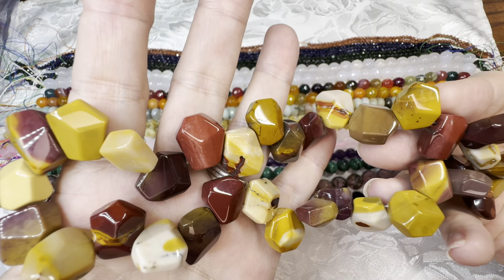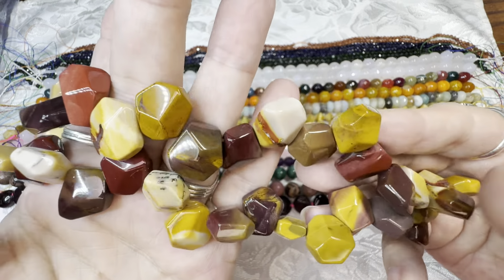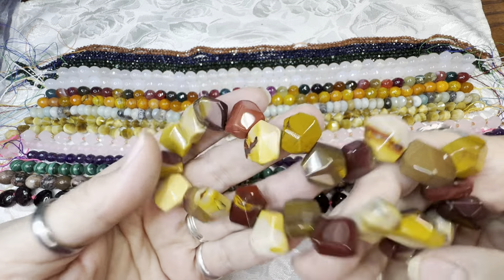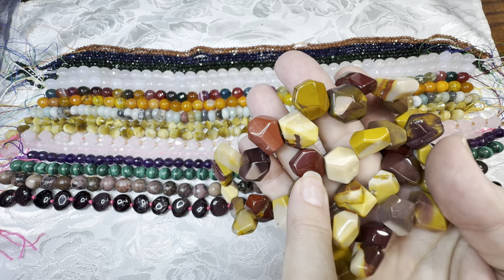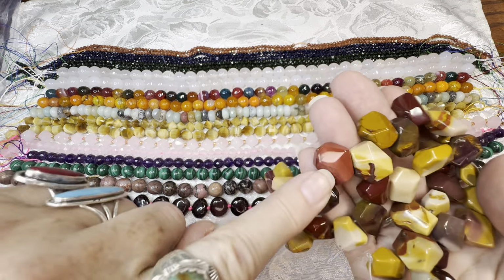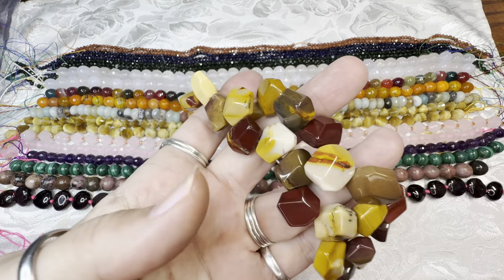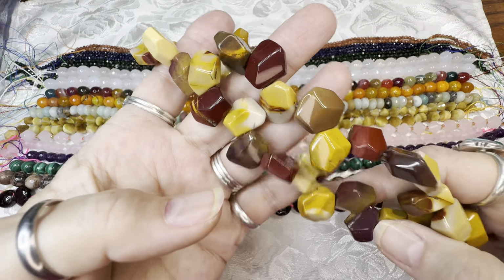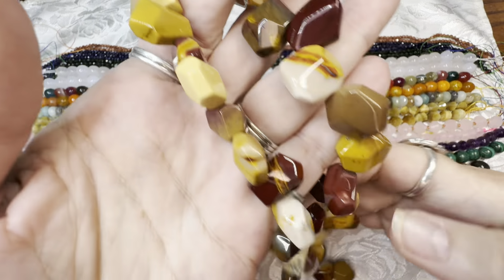Can we just, oh my gosh, look at this Mookite. Now this has always been one of my favorite stones, just because of, look at all the colors, first of all. And for people that don't know, red jasper is in Mookite, okay? Red jasper is part of Mookite. It is in the family, they're all related. Then you got the mustard colors, and you got the browns. You've even got purples, and just tans and creams, and that looks like fire to me.